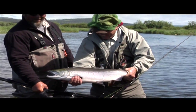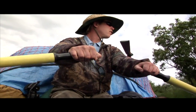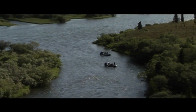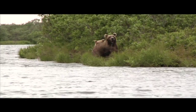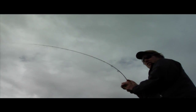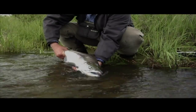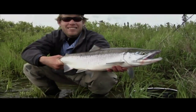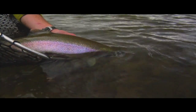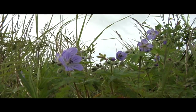Once you get your morning fill of fishing in, we will hop in the preloaded boats and start our adventure downriver in search of our next campsite, fishing the entire way. Later on in the afternoon and further down the river, the group finds some dry ground and sets up camp for the evening.